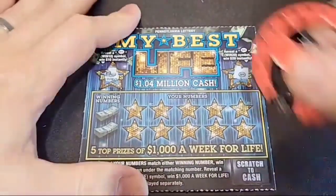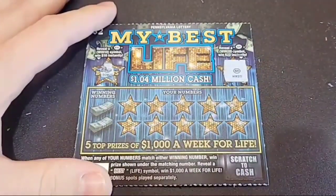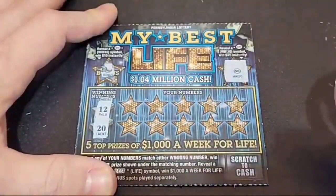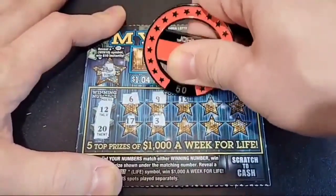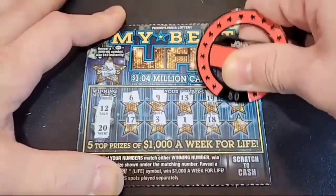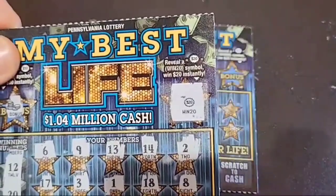Yeah, oh baby, there it is. Look at that. Sick win. Sick $20 win. It's the first time I found that. Absolutely love it. Let's see if we get a match. If we get something to go with it, we're in good shape. 12 and 20. Nope, nothing to go with it, but hey, we got a $20 bonus win there. Thankfully. This is the last one of these.